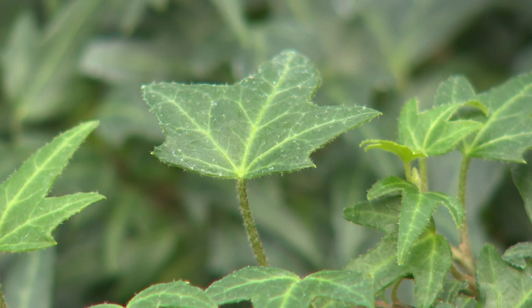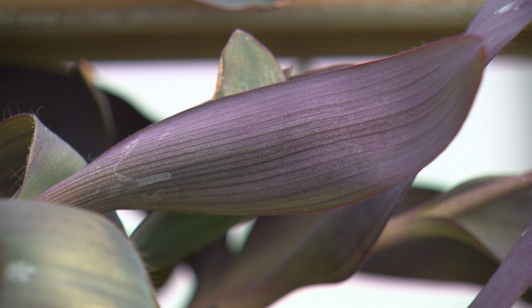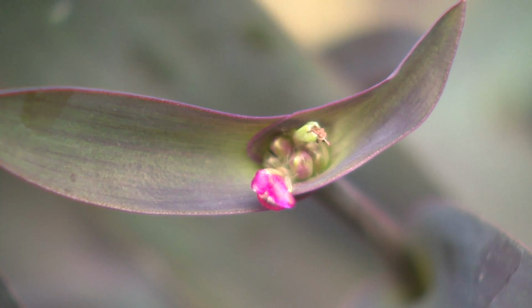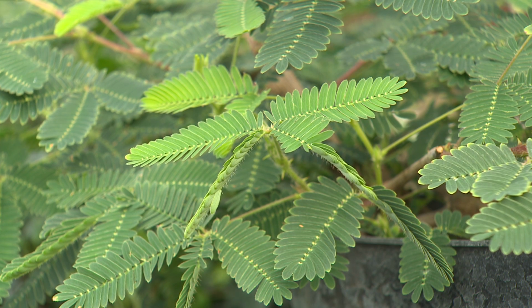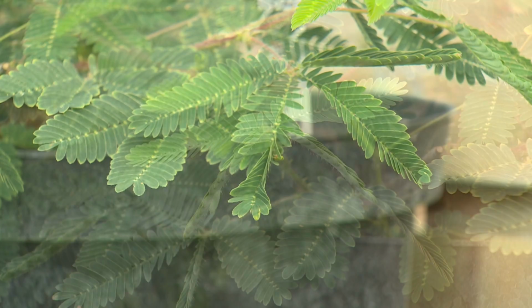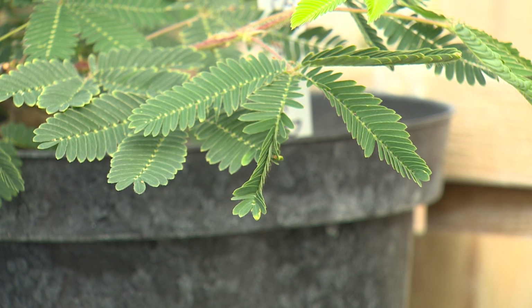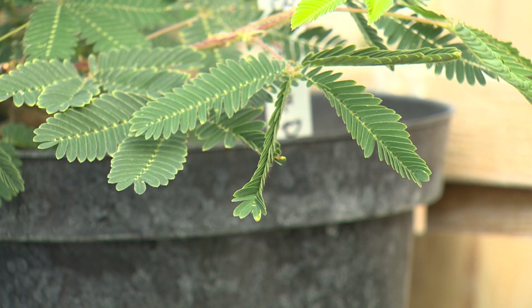Ivies are a good choice for a foliage plant. You do have to watch out for spider mites with ivies, however. And some of the Swedish ivies have variegated foliage. Things like Purple Heart give a beautiful purple color as well as a little bit of flower. We also have a plant that's a little harder to grow, but one that's really fun, and this is Sensitive Plant. And people who have experienced this as children know that all you do is pet that leaf and the leaf folds up and indicates that it's really unhappy with that kind of attention.